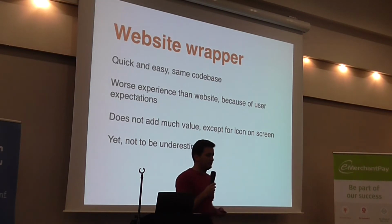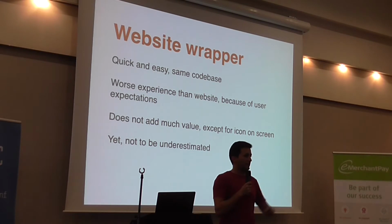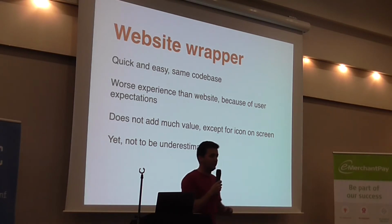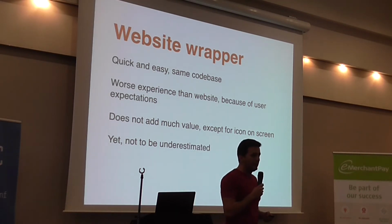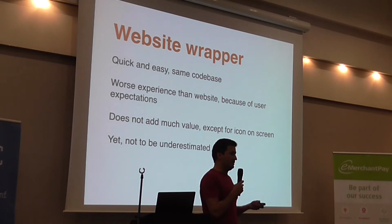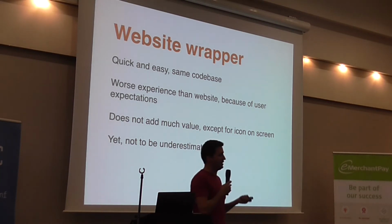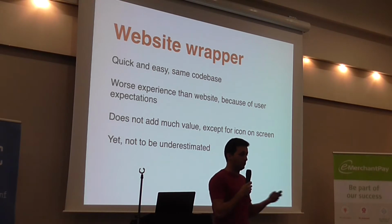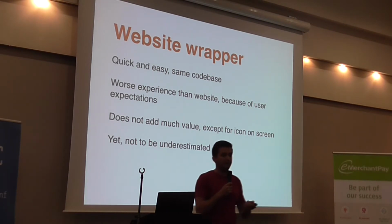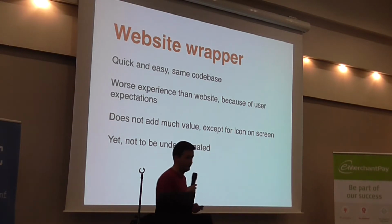And obviously the first thing that comes to your mind is just do a website wrapper. Just pull a WebView, add a wrapper, call it a day, and have an app in the App Store. And while it is a reasonable option, and I think we underestimated it a little bit back at the time, it does come with drawbacks. Specifically, even if you have the same service on your web app, on your mobile website, and on your app, expectations are different. So with exactly the same experience, the perceived experience will be worse. At least that's what we found out.